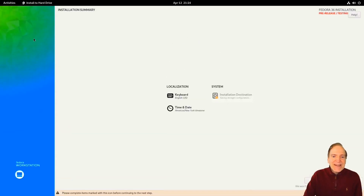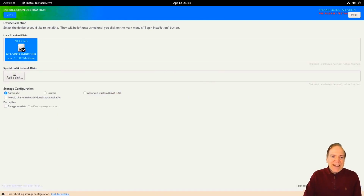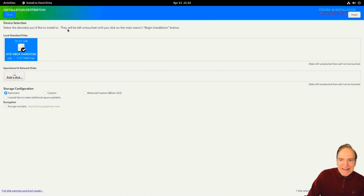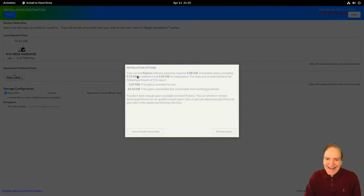So I'm going to select that disk and hit done, and oh, it still didn't take. I guess I missed something. So let me go back up here again. Got to select the disk, and then did I miss anything? No. Then I should just be able to hit done here. So maybe that just didn't take before, and we'll see what it does. Okay, that's better. So it's showing our installation options here and the different sizes, but we've got to reclaim space because this drive is already being used. There's a previous install of another operating system.